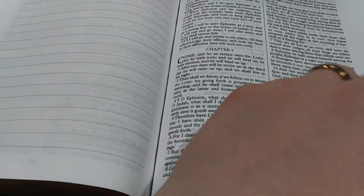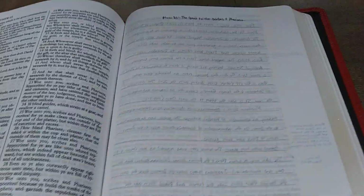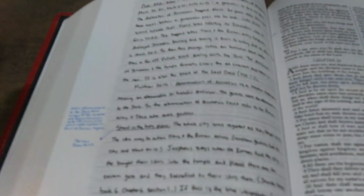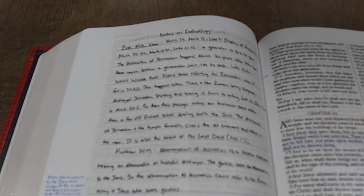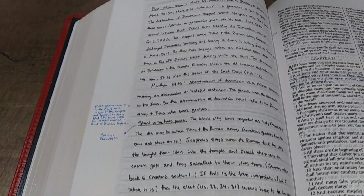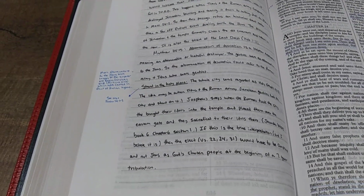I'll show you where I wrote on a whole page. You could take a ruler and divide this line in half and then write really small. You could probably cram tons of notes in this. But I wrote relatively big on this page here on Matthew 24, so I could actually read it, and I still got a lot on there.